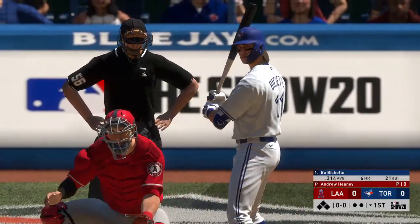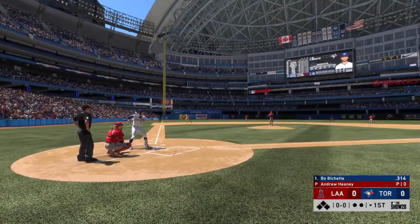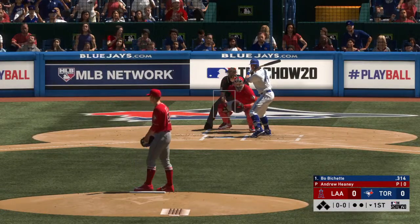Standing in, Bo Bichette. He'll lead things off here in the bottom half of the first. Now here it comes.